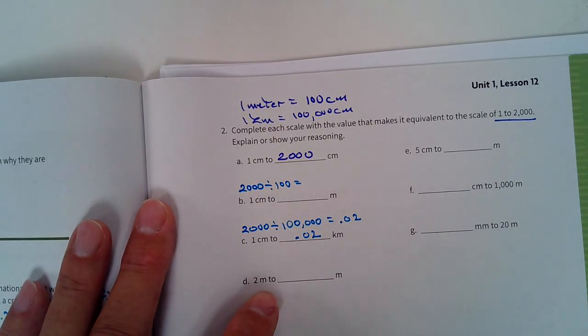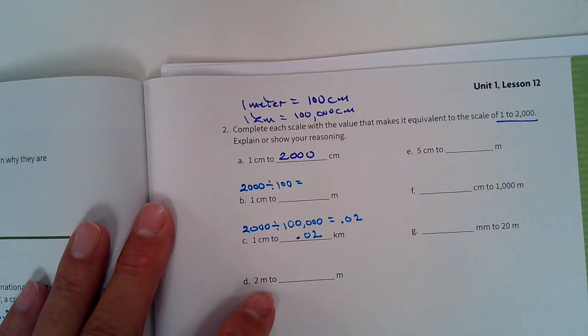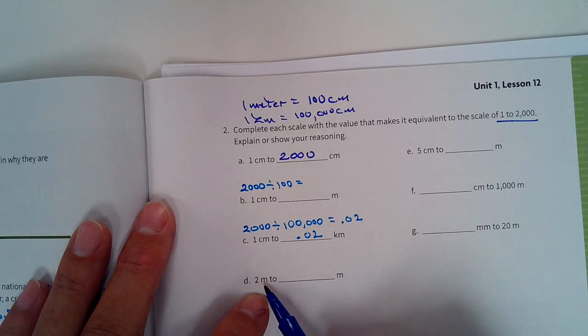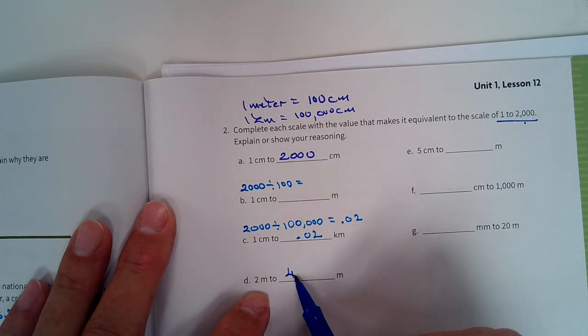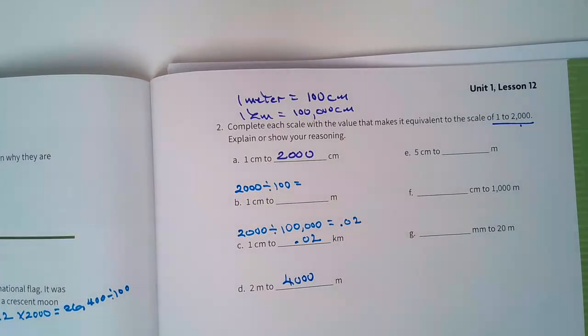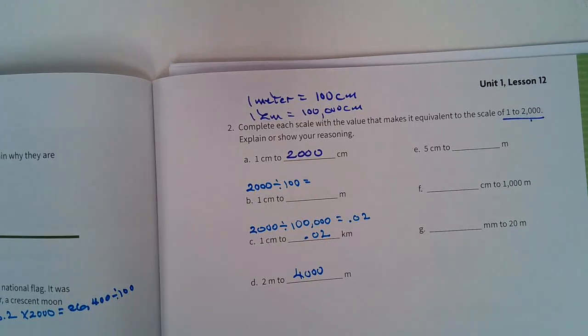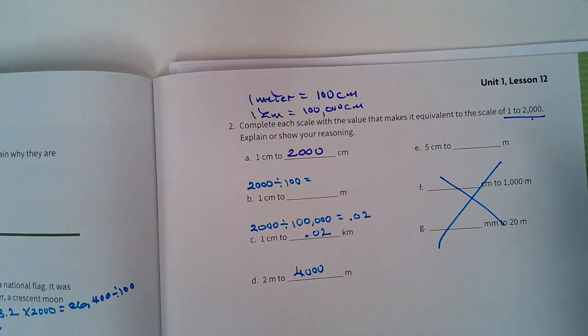So hang on. Anyways, 2 meters to blank meters. So what's 2 times, if we're just using meters here, meters to meters, what's 2 times 2,000? Right? And cross those F and G out.